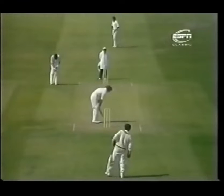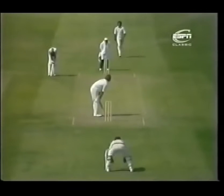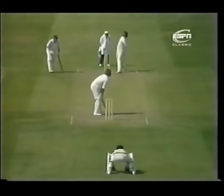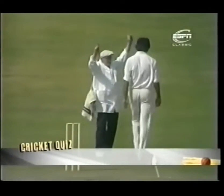That outfield is very, very fast. And Zaheer, no chance of cutting that off. Last over from Sarfraz. And that's a very, very big hit. Beautifully struck by Thompson. 6 runs. Umpire Spencer signalling the result of a great shot.